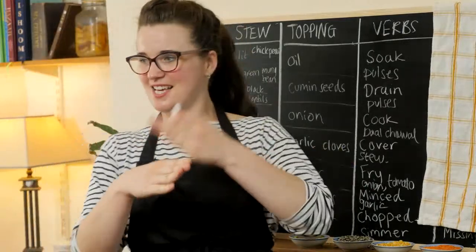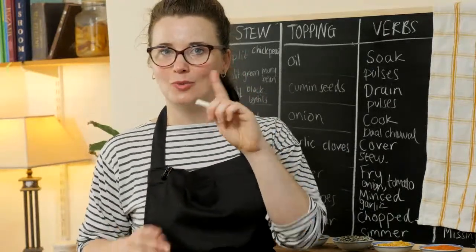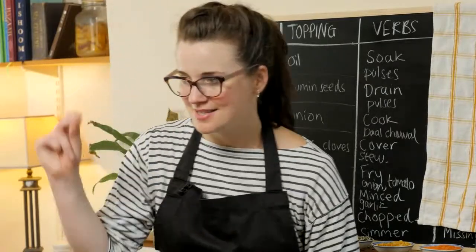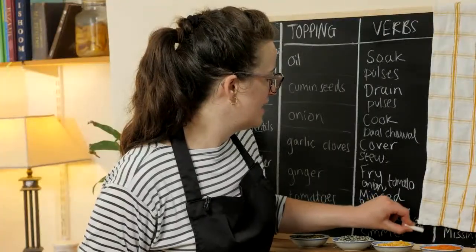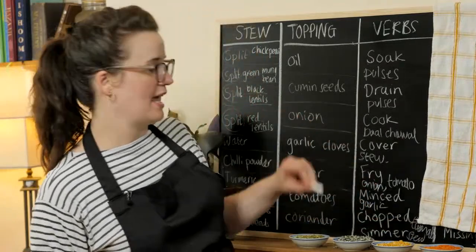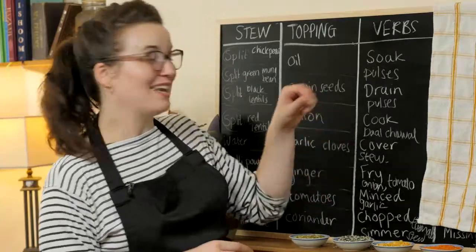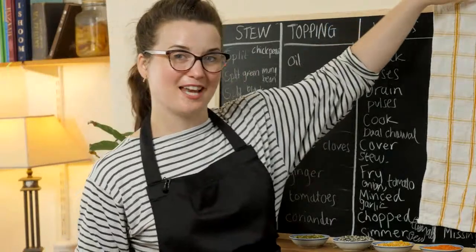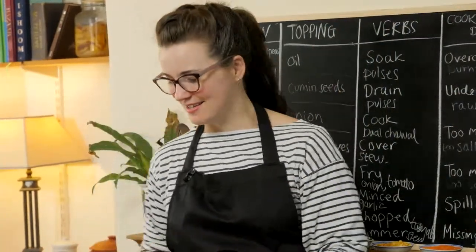Chopped the... What did I chop? And I didn't cut myself. What did I chop? Tomato. Good, Siddiqa. And simmered the entire stew. I don't know if you can see that at the bottom there. Simmer. Well done, well done. And if you got your quantities, you can put them in the chat now and the teachers will check them for you.